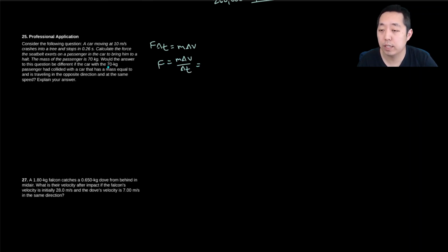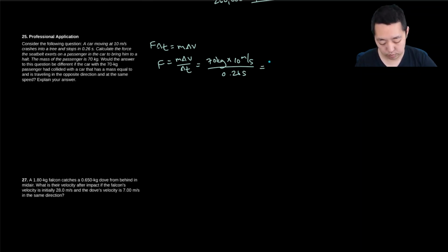Okay, so if I were to calculate this, we're only considering this question. I don't know if we're supposed to solve this one, but 70 kilograms, his change in velocity as he goes from 10 meters per second to 0. So his change in velocity was 10 meters per second in 0.26 seconds. And let's just see what we would get, just as a practice. This is 2.6, and this is 2690 newtons.